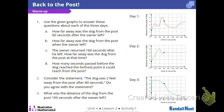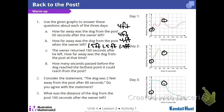It'll be cool. For number 1, who can raise their hand and tell me how far the dog was from the post 60 seconds after? Ellie? 4 feet. So for all 3 of them, right? Yeah. For day 1, 4 feet, for day 2, 4 feet, for day 3, 4 feet. Okay, that's this point right here. Okay, problem number 2, or 1B. How far from the post when the owner left? Will? 1.5 every day. 1.5 feet, 1.5 feet. Every day, right? Every day. Right there. Okay?